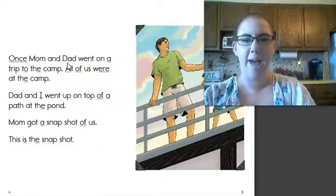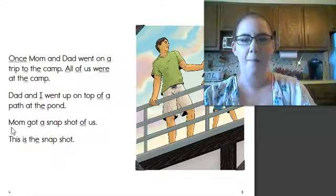Once Mom and Dad went on a trip to the camp. All of us were at the camp. Dad and I went up on top of a path at the pond. Mom got a snapshot of us.